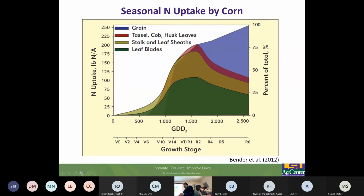Let's look at our seasonal nitrogen uptake. That's your 250 pounds of nitrogen accumulated across the season. What's the similarity over here? Again, the same point I'm trying to make. See this V6 to V8 stage where nitrogen accumulation kicks in. So make sure in your nitrogen management program you have enough nitrogen in this region. Also, you need enough nitrogen to reach your destination. So this is very important when 20% of nitrogen accumulation occurs, and after that, the rest of the nitrogen accumulation occurs.